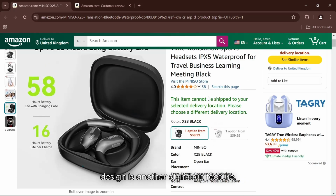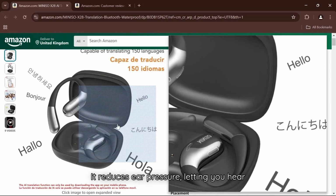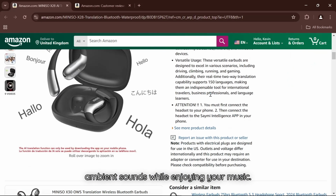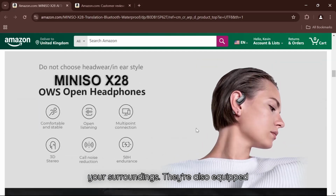The open ear design is another standout feature. It reduces ear pressure, letting you hear ambient sounds while enjoying your music. Perfect for outdoor activities like jogging or biking since you stay aware of your surroundings.